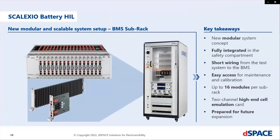At the heart of the BMS simulators is the battery cell simulation. We have been providing our customers with BMS Hills and cell simulations for more than 10 years. And last year, we introduced the next generation of cell emulation hardware. Based on a sub-rack design, the new cell emulation hardware was developed with a new system concept in mind. It's a modular system that can be scaled from small to large systems.